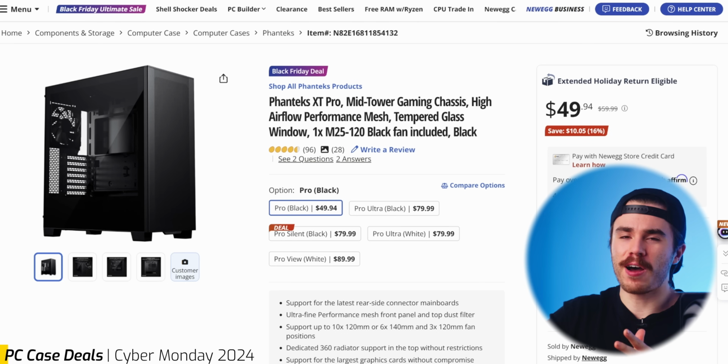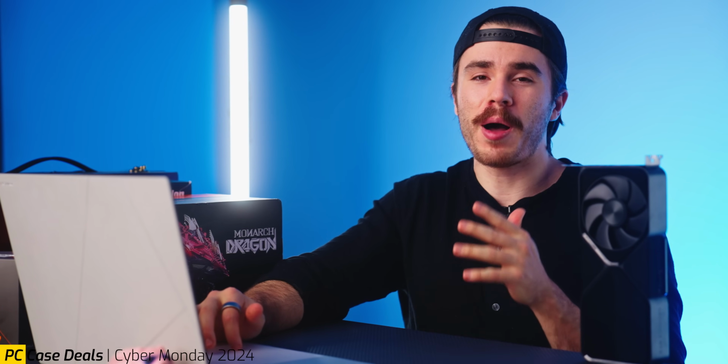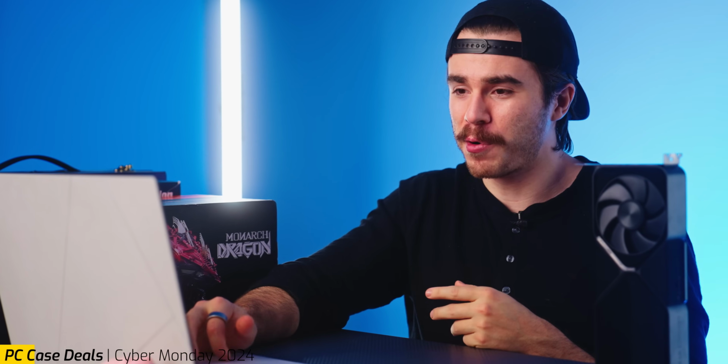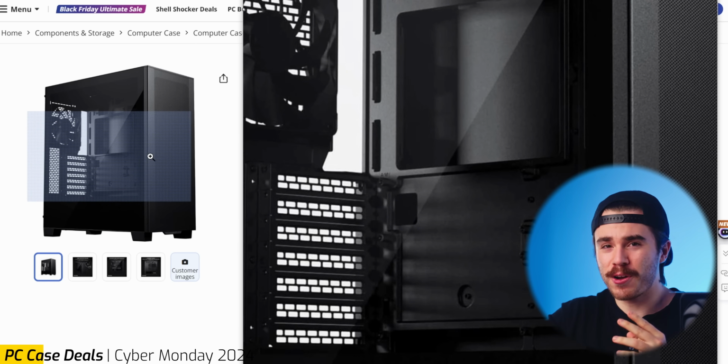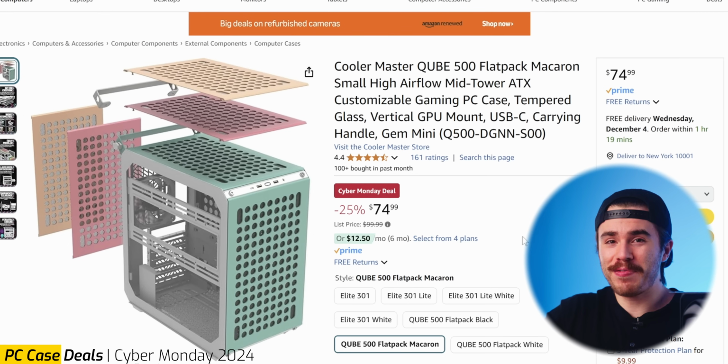Now on to cases. Phanteks is offering the XT Pro at $50. It does come with one case fan, so you will need to populate it with your own, but that isn't the end of the world. For $50, this is a very quality chassis. That's all I'll say. Also, you can get the Cube 500 for $75.